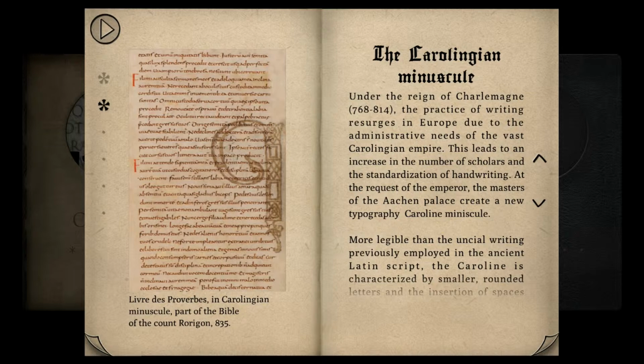Under the reign of Charlemagne, the practice of writing resurges in Europe due to the administrative needs of the vast Carolingian Empire. This leads to an increase in the number of scholars and the standardization of handwriting. At the request of the emperor, the masters of the Aachen Palace create a new typography, Caroline minuscule. So bad, these pronunciations. Okay, so I'm gonna try and do as many of these as possible.